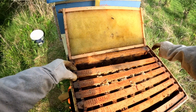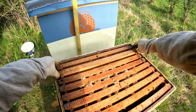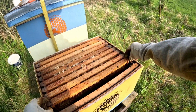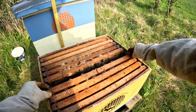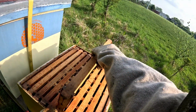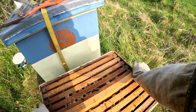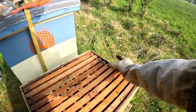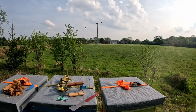Come on, get out of there, bee. So yeah, they're good. They're definitely not going to want a super yet. Drop that down in the middle there, and then her hiders can get straight to work on it. So that hive's doing well. That hive needs another super.